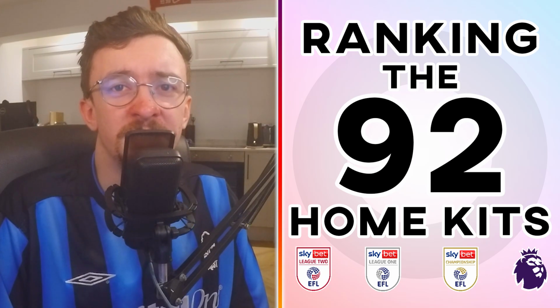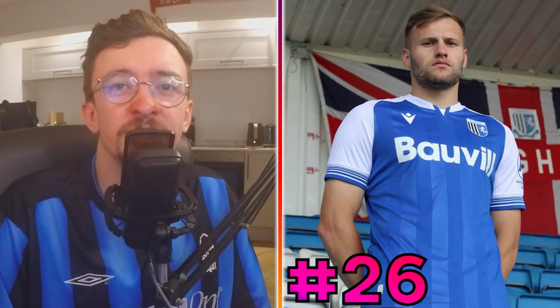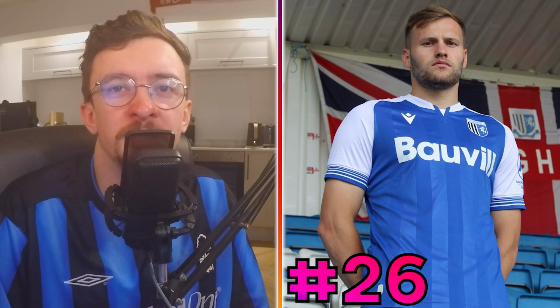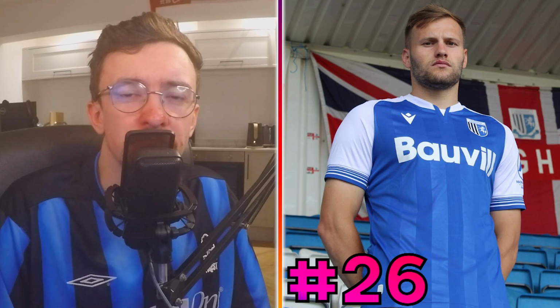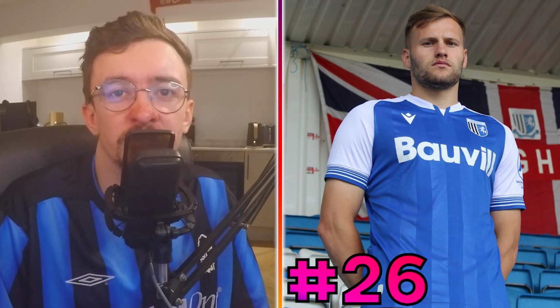And then in 26th place, I've got Gillingham. Macron are back with Gillingham and this pretty understated number. It's the classic blue and white of the Gills with some subtle sublimated blue stripes across the body. The cuffs boast a set of white and blue stripes of alternating thicknesses. They don't match the collar, but that's okay. The collar Macron opted to use still works well. Very solid kit all in all.